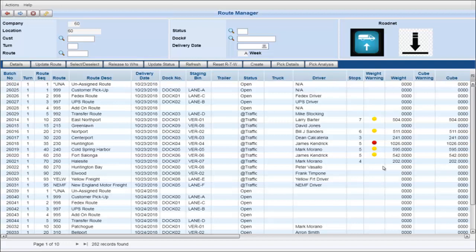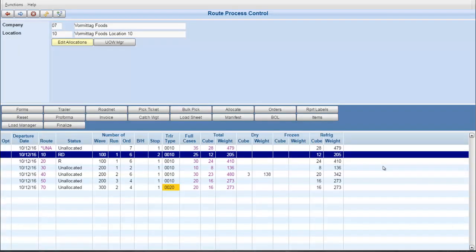for that customer order. If you're using food, the route manager screen looks a little different because typically we break down the picking process into dry, frozen, and refrigerated for food customers. But again, this same tool can be used to move orders off of one route onto another route. And basically, in the end, when you're done with either of the processes, you'll have customer orders assigned to a specific route on a specific day.